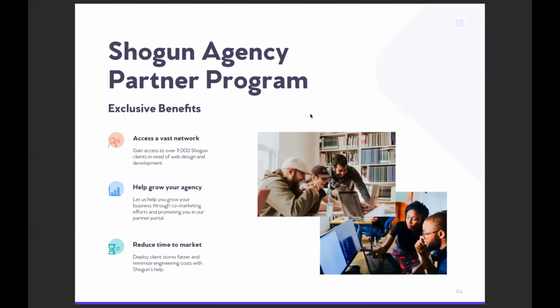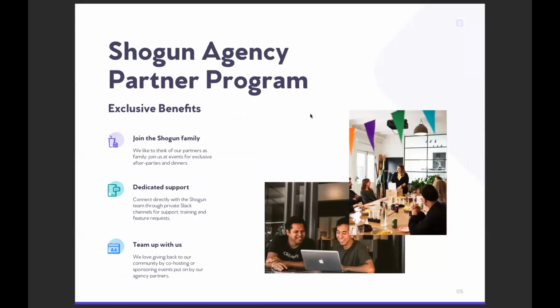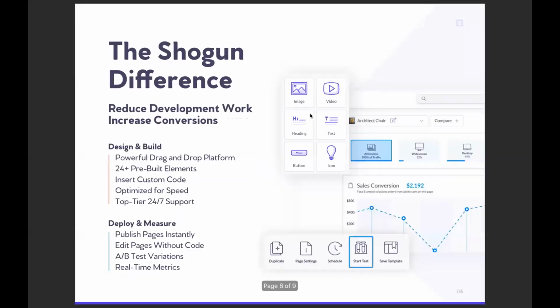Just one quick thing about our partner program. Obviously, we do have an affiliate network where we offer a rev share program for you. You get priority as far as getting customer help and customer support, and you have me as your main point of contact. More of these benefits: dedicated support, you're part of our partner ecosystem, you're always first in line, for all our partners that are on the call right now.